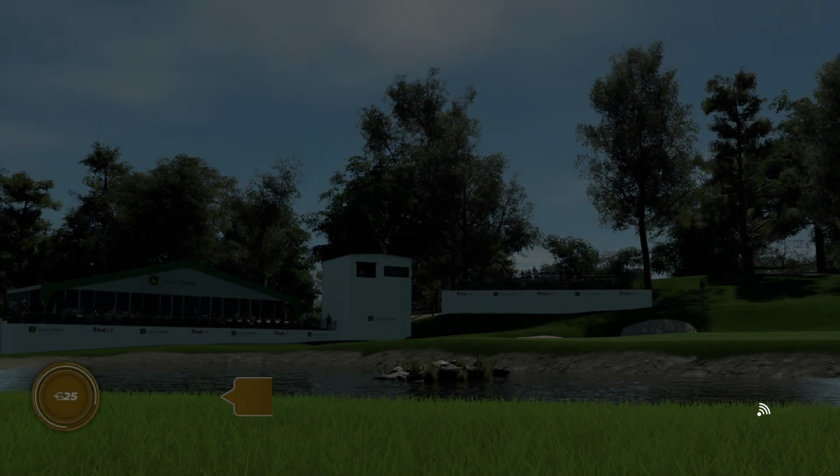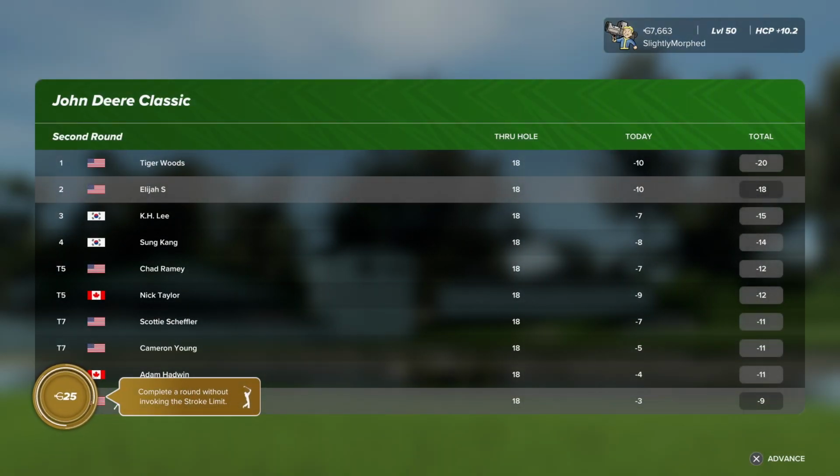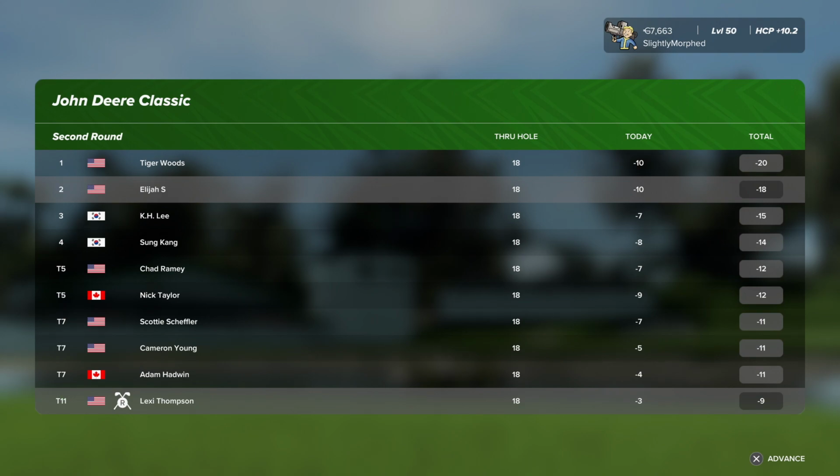Well, that was a pretty solid day's effort all round. Minus 10, and 8 holes still left to play. 2 shots back. Absolutely, Luke. Can't wait to do it again tomorrow. Tiger went minus 10 as well.